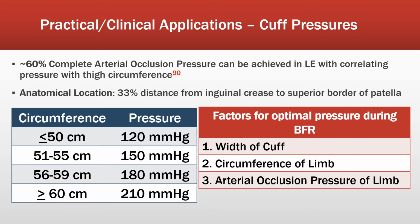Factors additionally that should be considered besides circumference are the width of the cuff, the circumference of the limb, and the arterial occlusion pressure of the limb. So if possible, you should have a guesstimate or an actual measurement of how much pressure is going to actually occlude the entirety of arterial blood flow. Obviously, you know quite quickly if this occurred, given the response from the patient with the limb potentially changing color and or paresthesias relatively quickly.